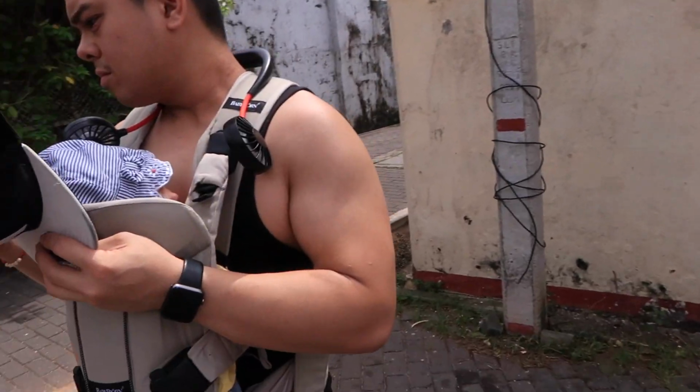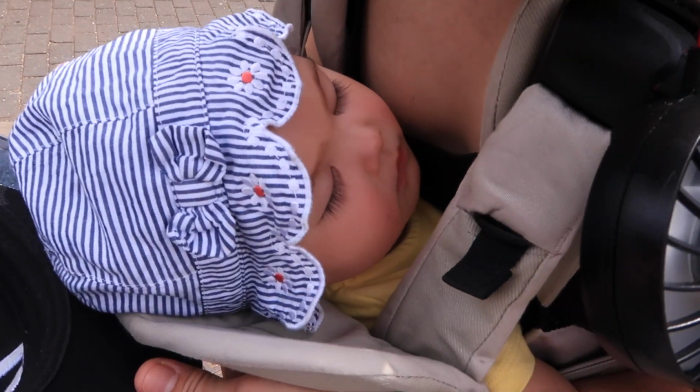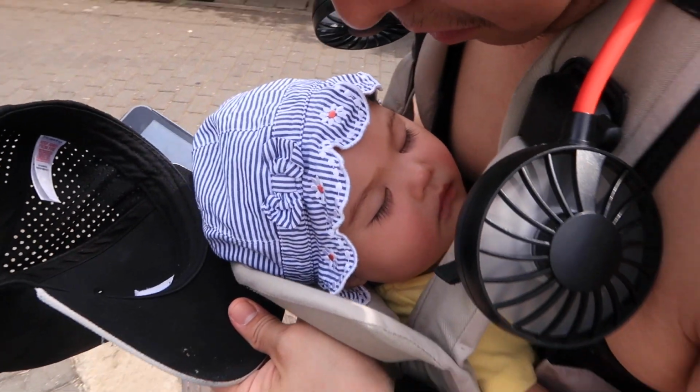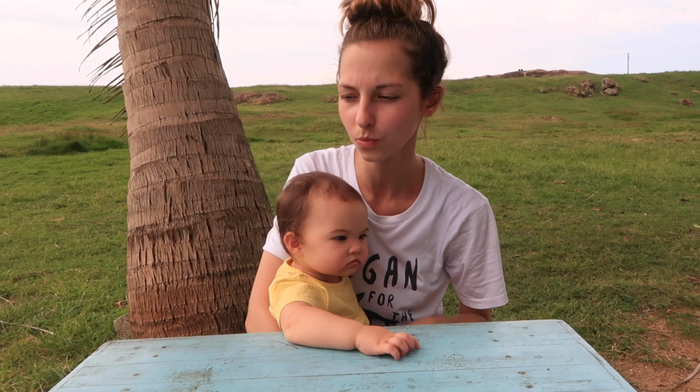Arella is currently sleeping and getting her little fan on, so she's feeling nice and cozy right now. So right now we just stopped for lunch and we are really looking for something local, and we have found the tiniest little local shop with very cheap prices, and we're just waiting for our food right now.